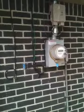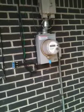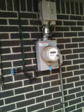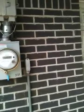The electric panel is here. The electric box is right on the inside. The electric meter is here. The electric panel is right on the inside of the room here. So we have plenty of room to put the panel right there.